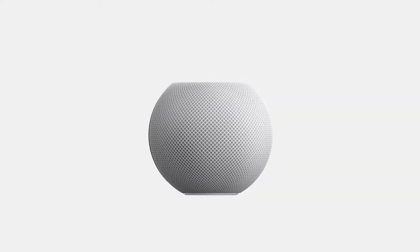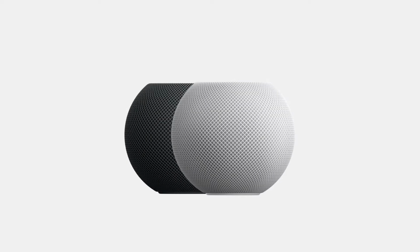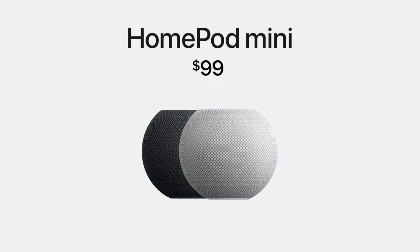Apple just recently had their event, and there were two things: the appetizer and the entree. The appetizer being the HomePod minis, and the entree being the iPhones. The HomePod mini will be $99, and in my opinion, is for an Apple enthusiast or a family that has a lot of Apple devices.